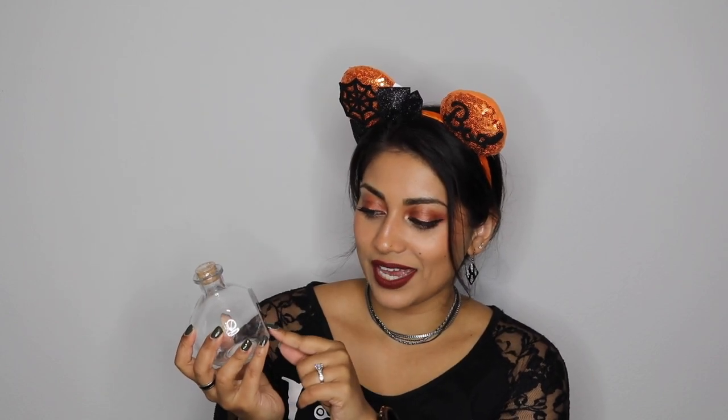And then one other item, this I think is actually from the dollar spot as well. It was $1. This is like one of those little potion bottles. It says Night Owl Elixir, 100% organic, see in the dark. And it's just an empty bottle, a little cork bottle.